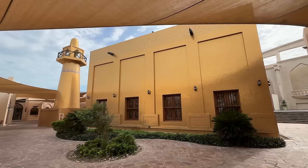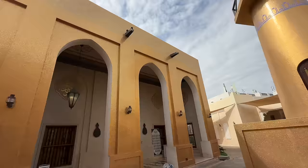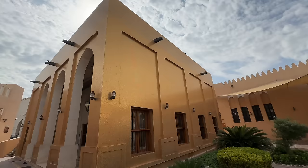There's some really beautiful mosques down here in Qatar. This one here is the Golden Mosque. This small Ottoman-style mosque is actually decorated with gold chips that definitely shimmer when the sun beats down on it. It also has a minaret decorated in the gold chips. Non-Muslims are not allowed to go inside, but you can still walk around the outside and take pictures.